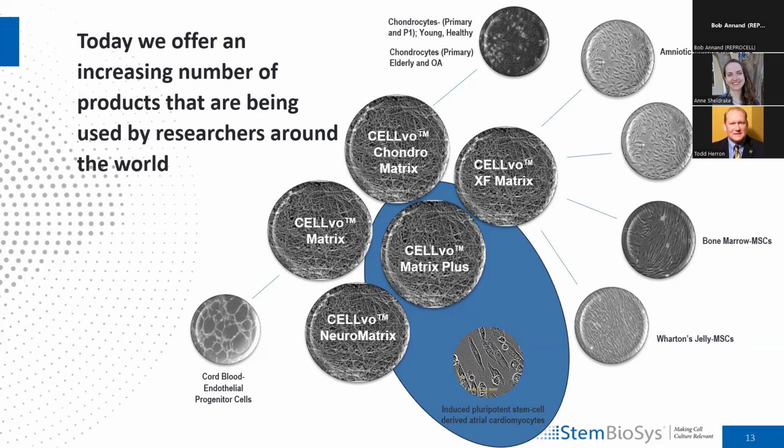And so it's these cells that I'm going to turn it over now to Dr. Heron so that he can discuss the results about the chamber specificity of these cells. Thank you, Anne, for the introduction of the STEMbiosis cell matrices. And I will be introducing data that we have collected at the University of Michigan using STEMbiosis Matrix Plus.